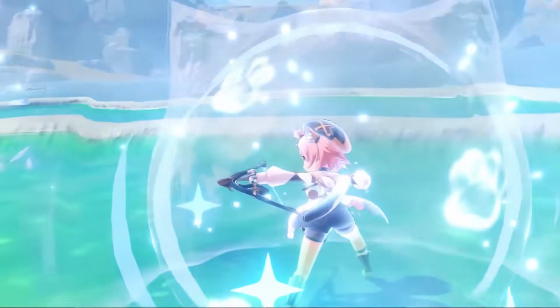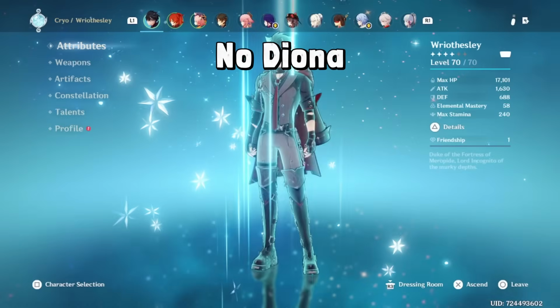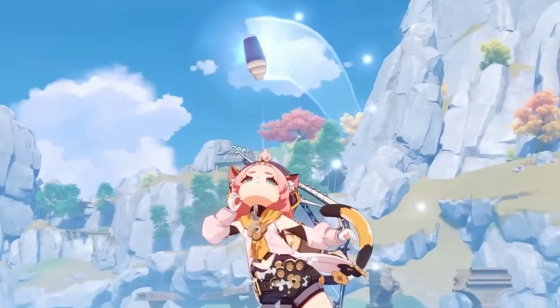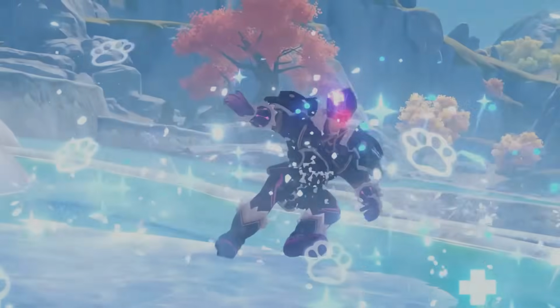As well as generally being a shielder, Diona's C6 provides a significant elemental mastery buff to the team when her burst is active, so this is good for if you want to deal more damage using elemental reactions.